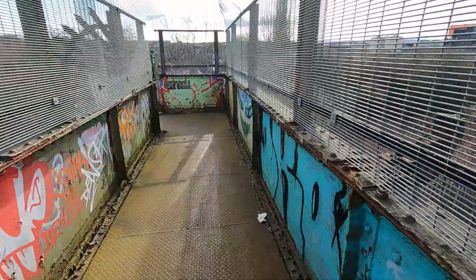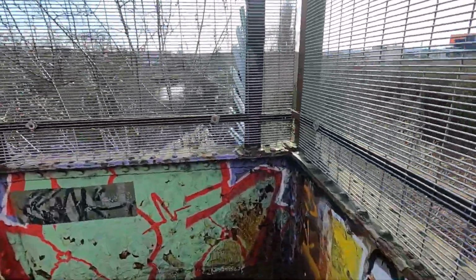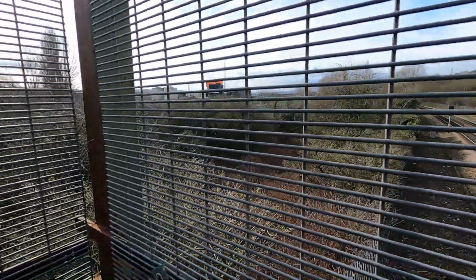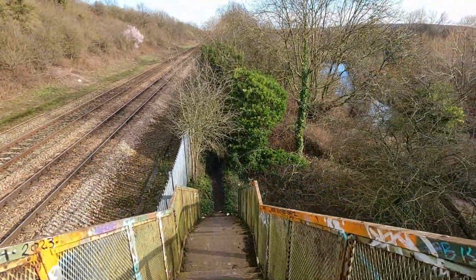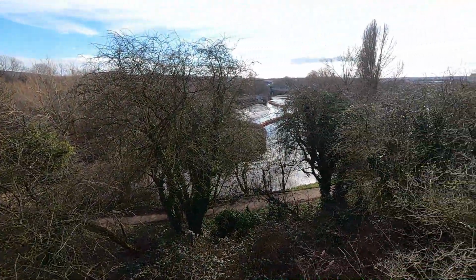And this is one of the biggest sewage works in the country. Can't really make it out very well, but yeah, huge sewage works that. It's all most of Sheffield, Rotherham. So this is the River Don.